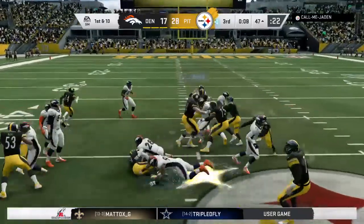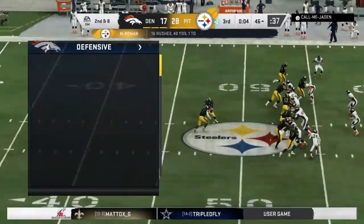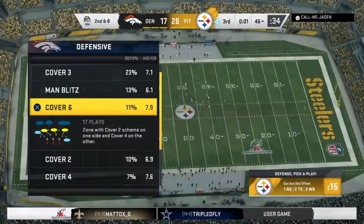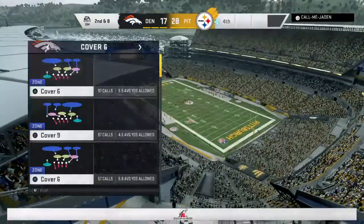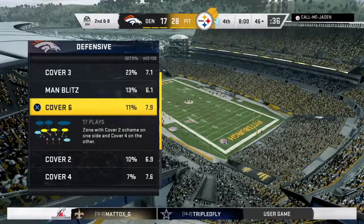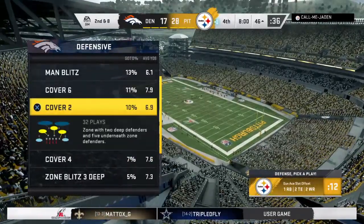On 1st down, it's Roman. Give him a couple on the carry there, 2nd and 8. 2 yards on the pickup. It's 2nd and 8. 1 quarter remains for the right to go on to the Super Bowl. We'll return with more after this. You're watching the NFL on EA Sports.